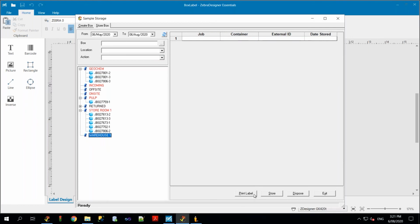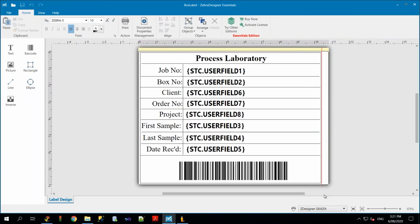Okay, and we also have an option here to reprint a box label if it gets destroyed or whatever. Okay, so that is the overview of how to move samples around the laboratory manually and with some scanning.